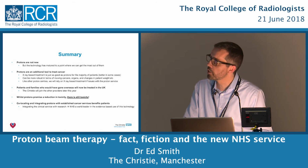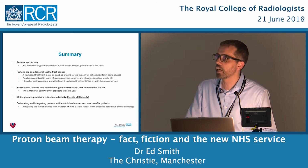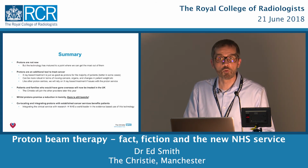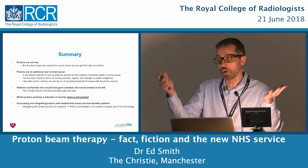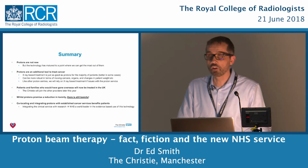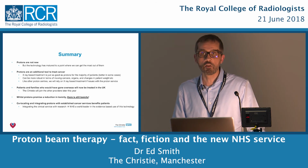our procurement process in terms of developments in the technology, and that scanning beam technology was sort of on the horizon, but it was there when we went to procurement, and that was absolutely fantastic. So we've locked that in, and also our technology is upgradable, another reason why we've gone for the larger gantries. Protons are an additional tool to treat cancer. The proton service does not replace the standard radiotherapy service.